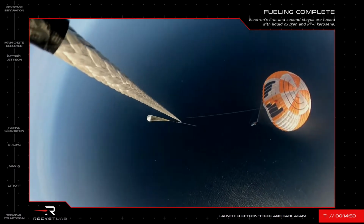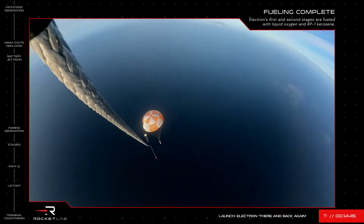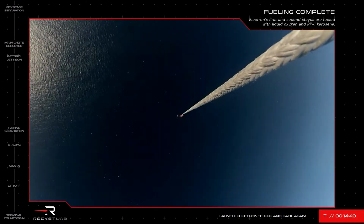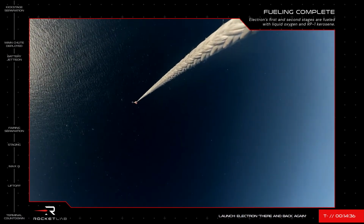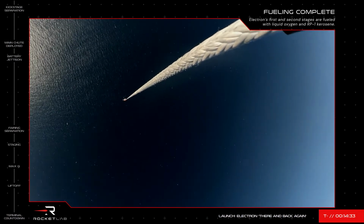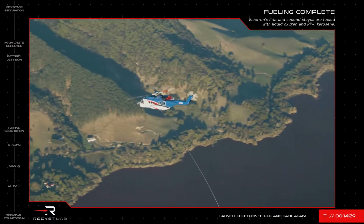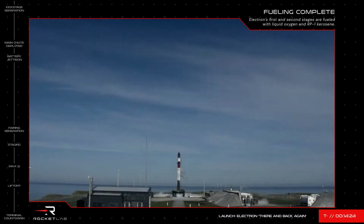The helicopter will wait in this area a safe distance from where Electron is expected to return before it attempts the catch. To do this, the S-92 is equipped with a long line with a capture hook that will be used to snag in Electron's parachute cable as it slowly descends over the ocean. To practice our rocket catching skills, we've carried out many mid-air capture tests prior to this mission. These were conducted by dropping an Electron first stage test article from a second helicopter, deploying the stage's parachute, and then using the S-92 to catch the stage as it descends.